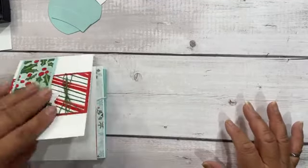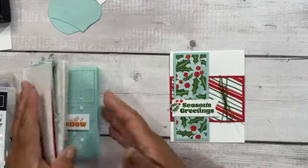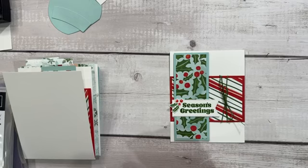Starts off with a really simple card, and I don't know what happened, but I ended up showing off the DSP this time around, whereas the last few times I've been showing off the stamp set. So this time we are going to play around more with the DSP.